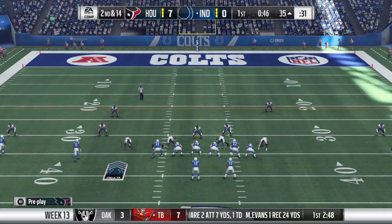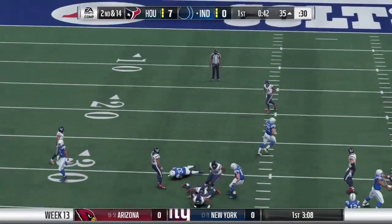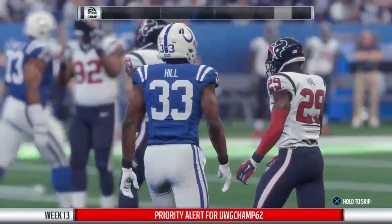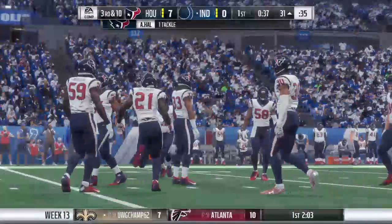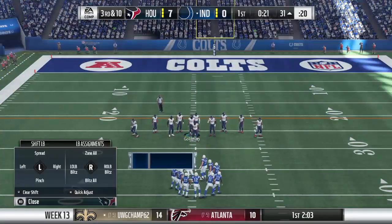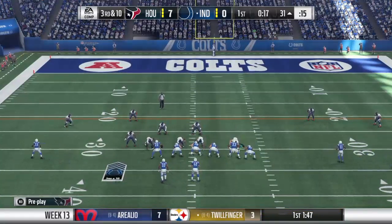Following the penalty, it's Hill. And he's going to fight his way forward here for a modest gain. Give him 4 on the carry there, but that only takes them back to where they started. 3rd and 10. And the defense searches for one more stop here after the run on 2nd down.